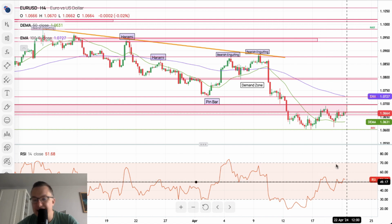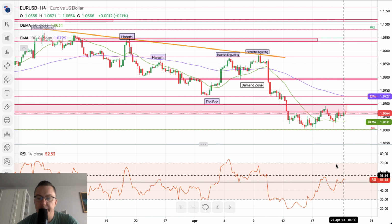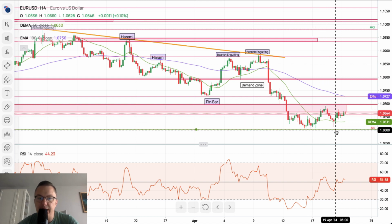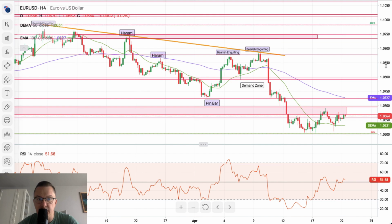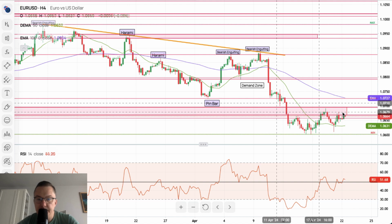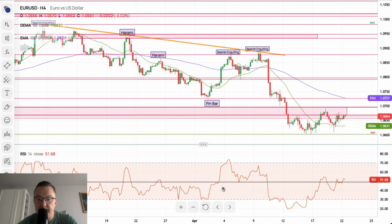Momentum is kind of negative, but it's skewed to the bullish side, so bulls are kind of in charge of the market right now, at least since the low at 1.0602 was done. Nevertheless, it doesn't actually look like the bears are done with the movement to the downside. Okay, so it looks more likely like the test of the big supply zone, and then of course we might see some sort of reversal.